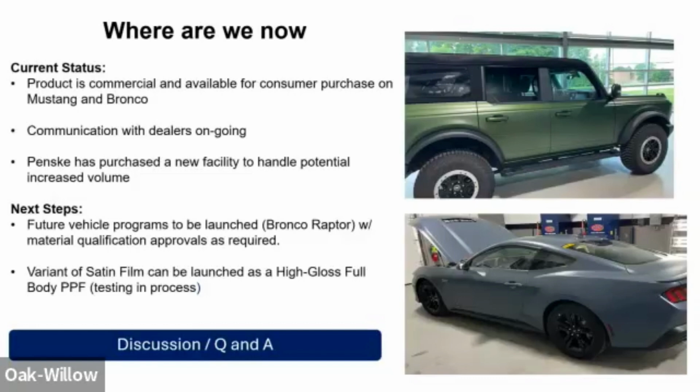The question so far that got the most votes is: is there a path forward to automate the film application? Yes. Binary question: how far out are we from automation?